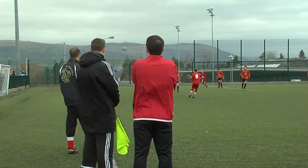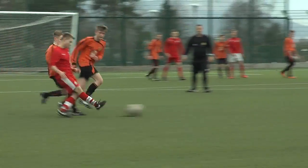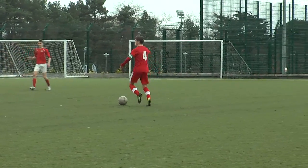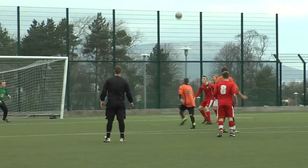Griffinville's number 9, Mel Larkin, shows good awareness and technique as he scores with a superb left-footed volley from outside the box against the Carrick Rangers under-15 side at the Dub in Belfast.